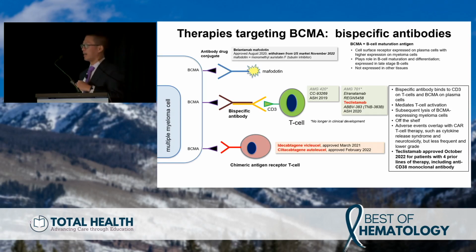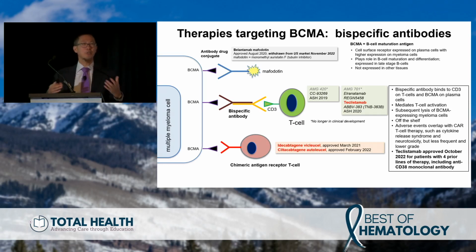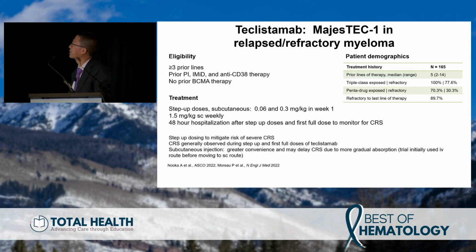So this is of intense excitement because this is something that's available. Remember I showed you the slide of all the logistics involved: patient selection, you have to wait for the cells to be collected and manufactured, and plus you have to go to a major medical center for that. This is something that is more immediately available. It tries to bring in the immune system, but is also more directly accessible and off the shelf. But because it brings in T cells, the toxicity profile does overlap with CAR T cells, such as cytokine release syndrome and neurotoxicity. Teclistamab was the one that's been studied the most.